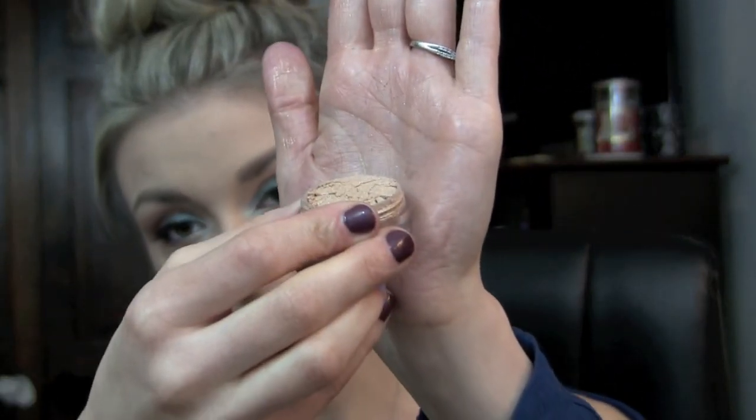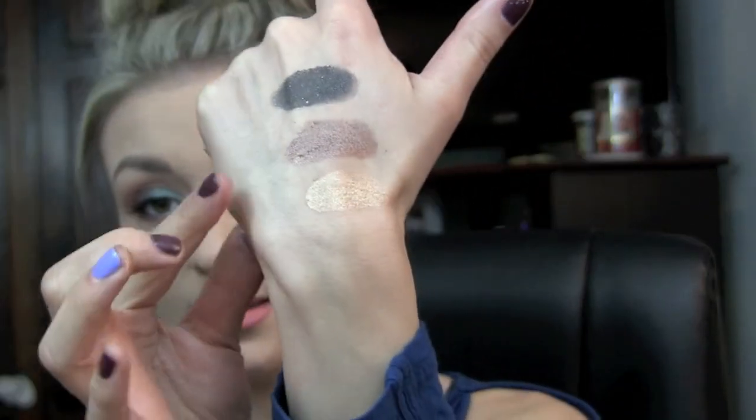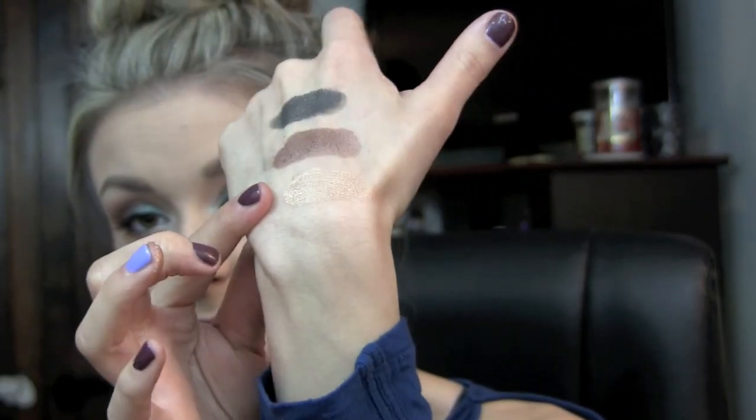Definitely has that champagne hint to it as well. And you can see it there, so it definitely is kind of a more champagne-y gold neutral. It's very, very pretty, and that's what it looks like there.